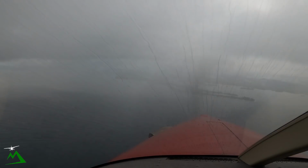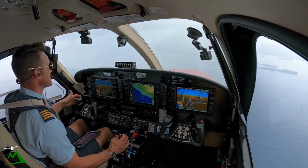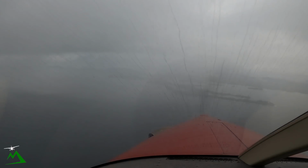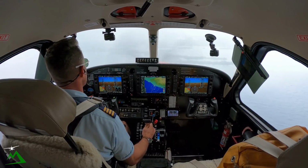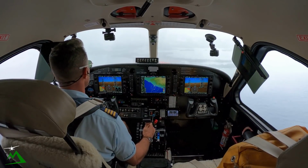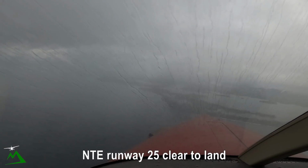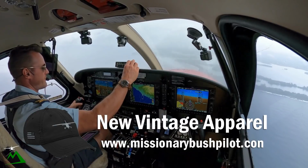Still don't see the runway. I know it's right there because I know where I am. I can see the islands. Don't see the runway though. November Tango Echo, visual of the runway 25. November Tango Echo, runway 25, clear to land. Clear to land 25, November Tango Echo.